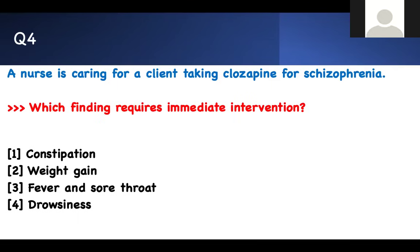But the key concept to answer this question is what? Clozapine causes agranulocytosis. Write it down. It causes agranulocytosis. Once again, write it down. Agranulocytosis means it causes leukopenia, and therefore, if you have any signs of infection, it's a problem. Constipation is an expected finding. Weight gain is an expected finding. Drowsiness is an expected finding. But when you have fever and sore throat, I'm being sharp. That's prioritization 101. That should be the right answer.